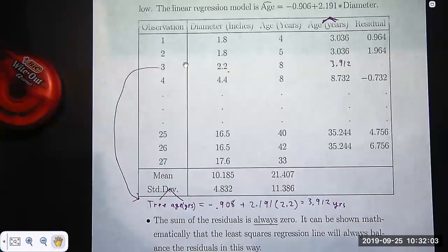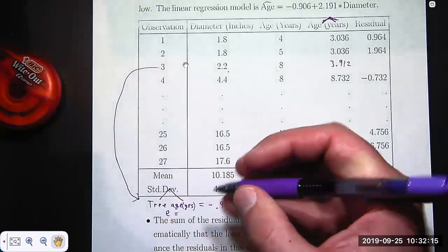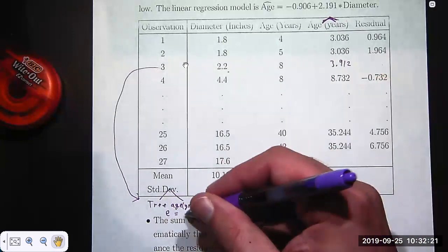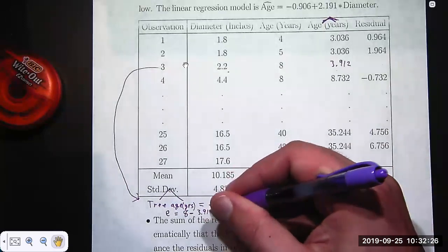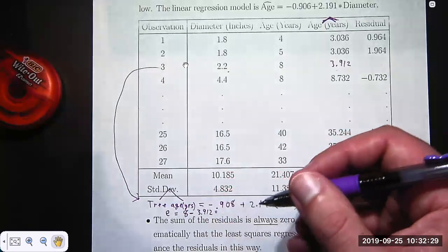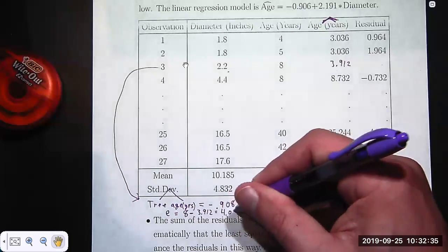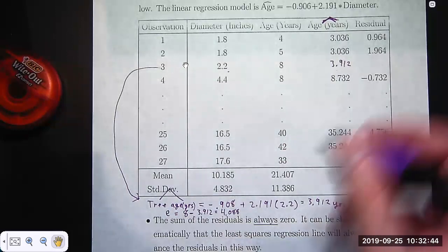And then the residual is the observed minus the predicted. So e is equal to the observed, 8, minus the predicted, 3.912. That gives you 4.088, and that would go up here.